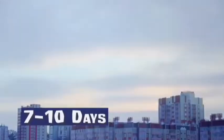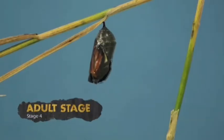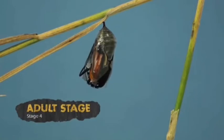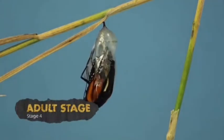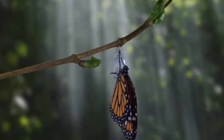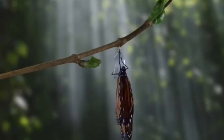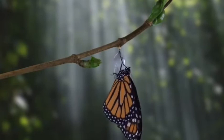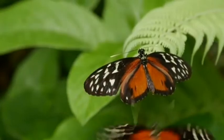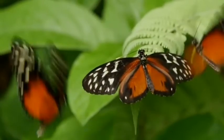It takes between 7 to 10 days for a young caterpillar to turn into an adult butterfly. When the butterfly emerges from the chrysalis, the pupa stage ends and the fourth and final stage of its life cycle begins. Now, the butterfly is an adult. However, it cannot fly when it is first born. Instead, it hangs upside down until its wings take shape and become hard. After about 2 hours, the butterfly's wings will have developed completely and it is ready to fly.